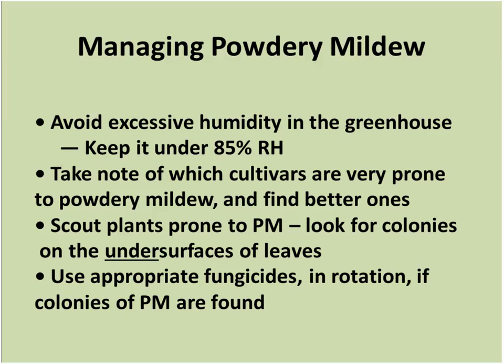So when you go to managing powdery mildew, you're going to want to keep the humidity down in the greenhouse, certainly under 85%, because all powdery mildews profit from high humidity rather than a wet leaf surface. You're going to want to pay a lot of attention to cultivars so that you can sidestep the problem by growing better cultivars the next year if you fall into a bad powdery mildew problem. Do a lot of scouting of the crops you know are prone to it. Check the underside of leaves as well as the top of the leaf when you're looking for powdery mildew. And if you do find some powdery mildew through your scouting program, use the right fungicides and use them in rotation if you find the disease is present.